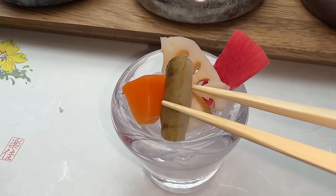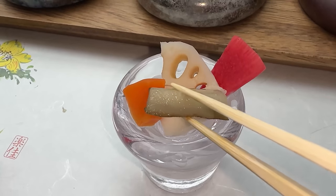Mm. There's wild yam and vegetable pickles. Mm. These two dishes go so well together. One is rich and flavorful. One is so light and vinegary.